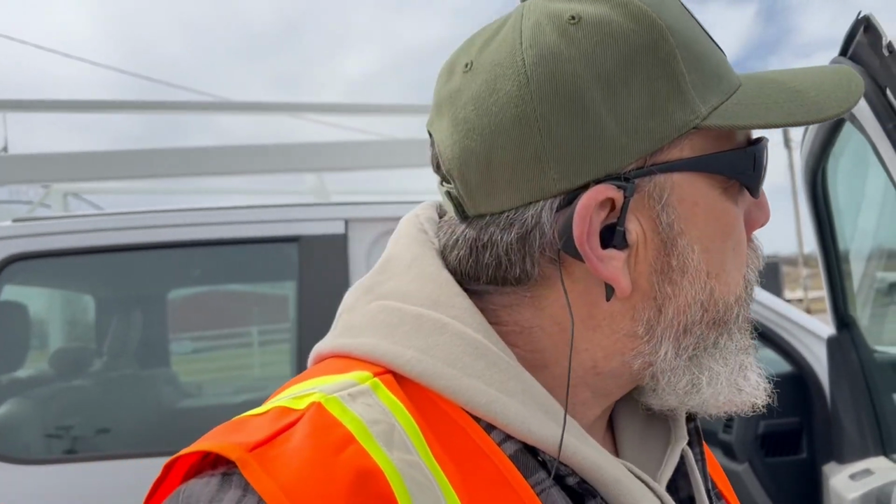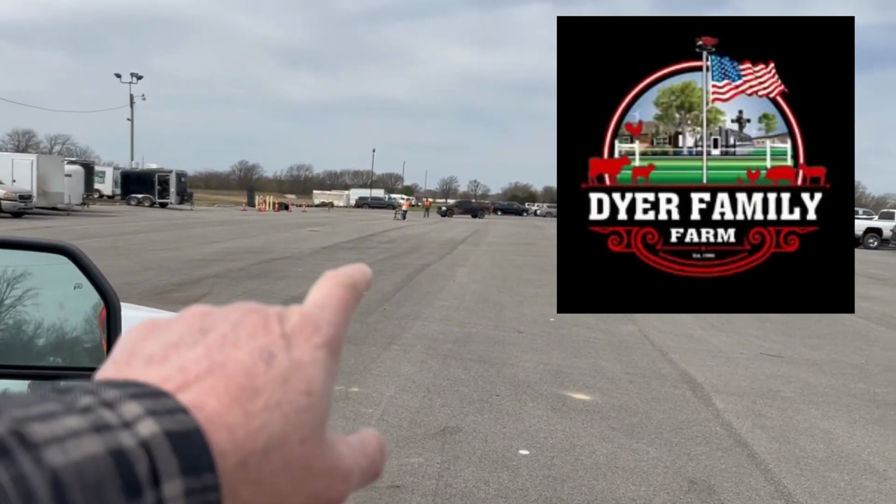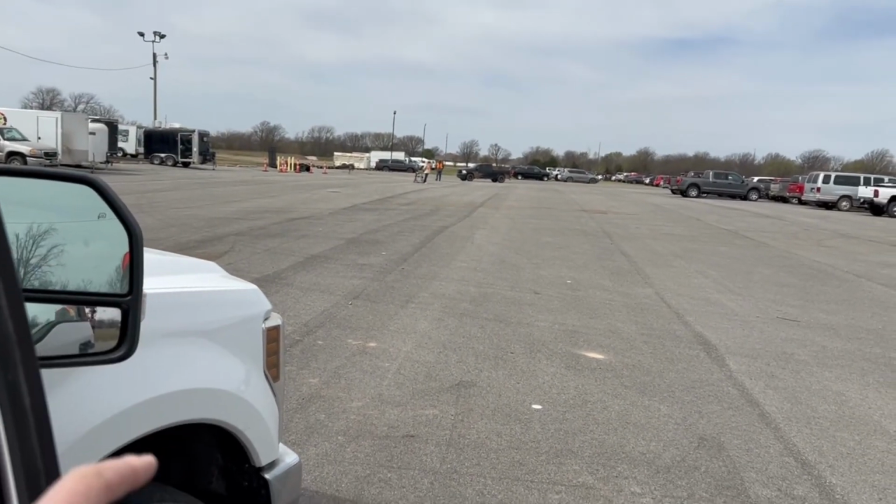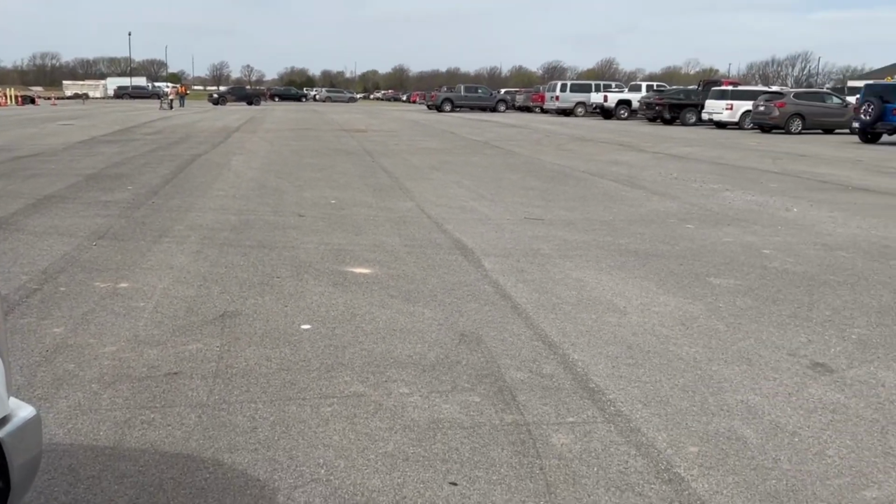Well, doing parking lot detail now. It's my time, today and tomorrow, from 11:45 to 4:30 or something like that, and they're only open until 5. Anyways, we got the Dyer family farm over there. I know it's the Dyers. I'm not really sure if it's the family farm or what. I'll have to look it up.